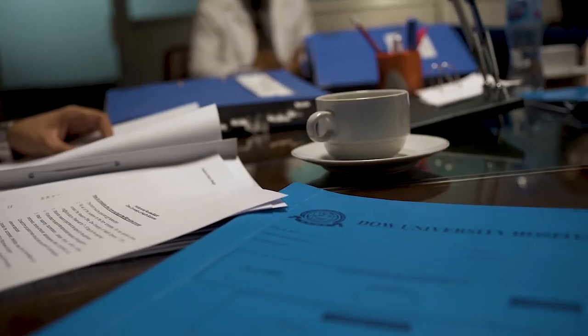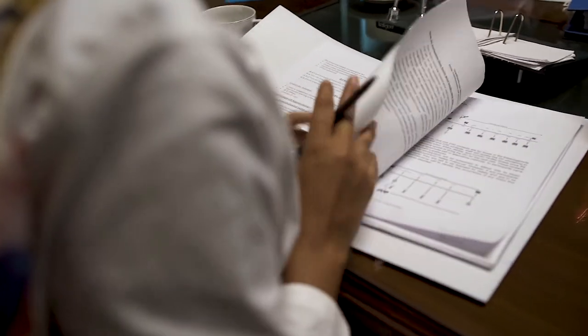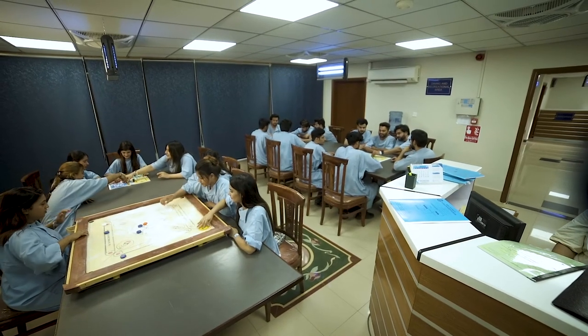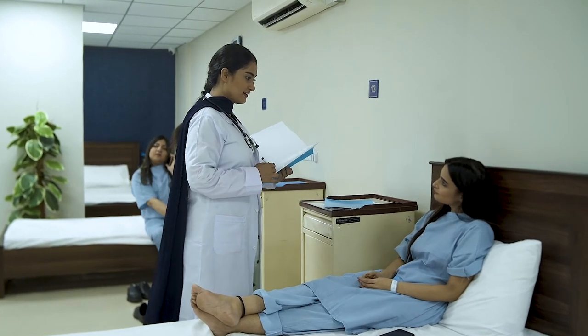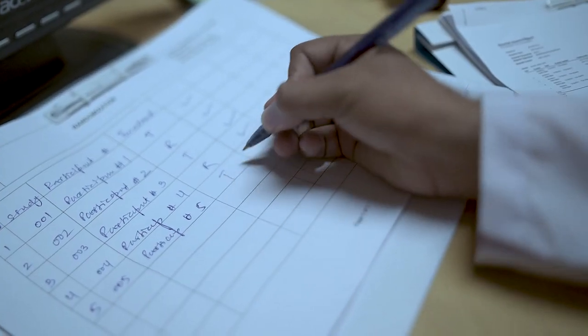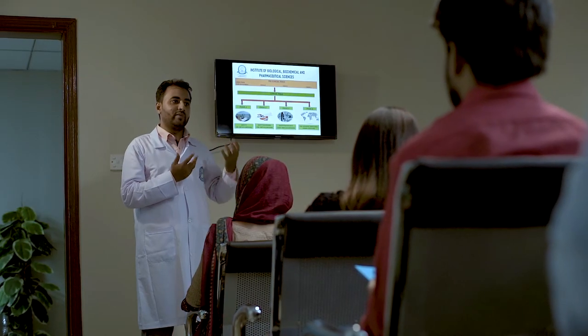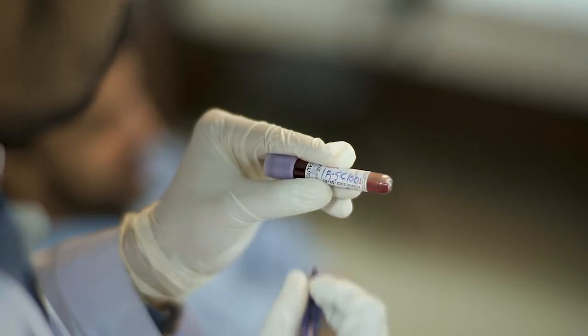The Independent Institutional Review Board at DUHS ensures the rights and welfare of human subjects involved in research. The Institute has a pool of healthy volunteers for participation in studies and stringent protocols for taking care of volunteer recruitment, screening and selection, randomization of subjects, and assigning codes to investigational products.